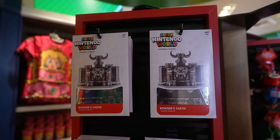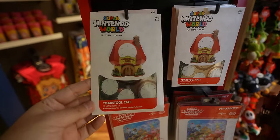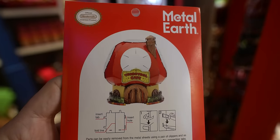Oh, this is cool. You know how Universal does those metal Earth sculptures? You can get Peach's Castle, you can get Bowser's Castle, and you can even get Toadstool Cafe. So you might not be able to get a reservation there. But you can build it at home. Yeah, you can't eat there, but you can build it at home.